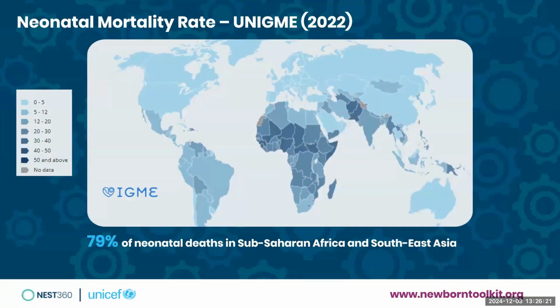So I just want to highlight some of the gaps that Eva was also mentioning during her presentation. So the current neonatal mortality rate, this is based on data from 2022, and you can see here that 79% of neonatal deaths are concentrated in sub-Saharan Africa and Southeast Asia. So that's reflected by the darker blue highlighting of the countries there. Next slide, please.